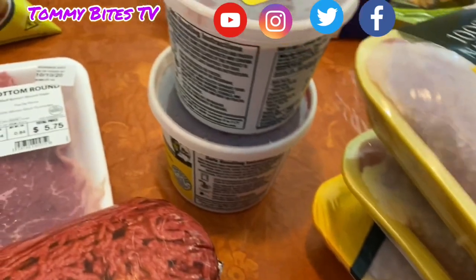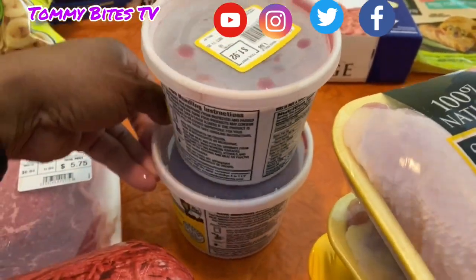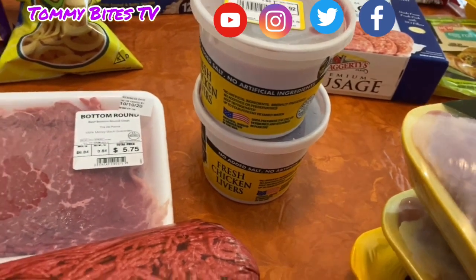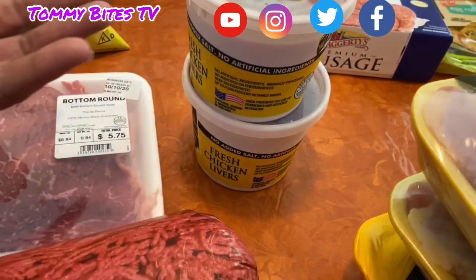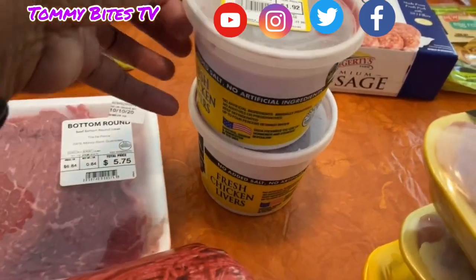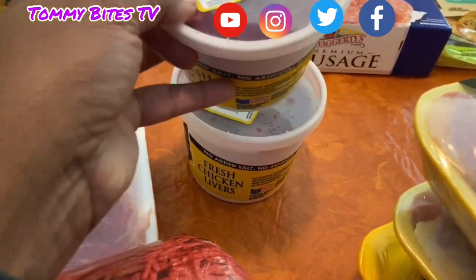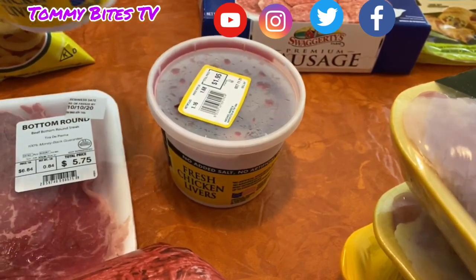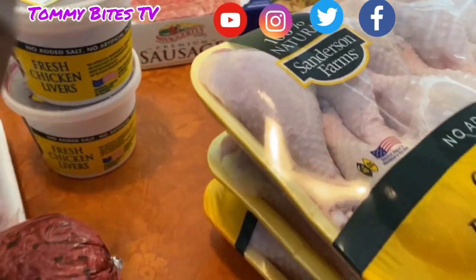And then over here, I said I was gonna start stocking up on some of the stuff I would need to make my holiday dishes, like my dressing. They didn't have any chicken gizzards, so I did find chicken livers because I use both in my dressing. This one was $1.92, the other one was $1.95. These will also go in the freezer.